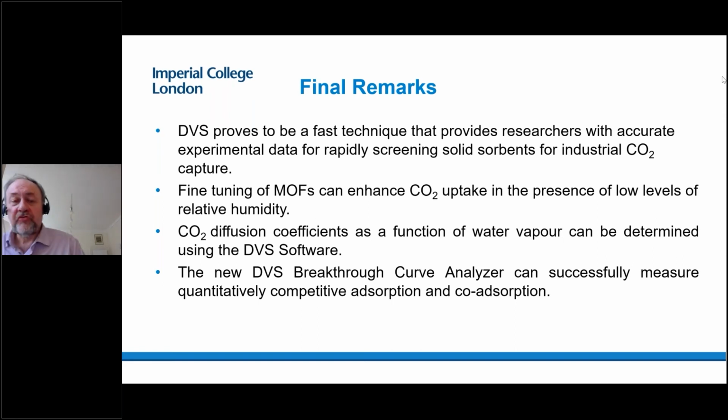Sure. The short answer is we haven't done that. In the case of the breakthrough analyzer approach, you just have to have a detector present for the species you want to study. So if you wanted to add an oxygen sensor to the system, which could be done, you could do that experiment. And that's where the breakthrough method becomes more interesting, because even doing two components is slightly tricky gravimetrically, even though you get very accurate data and you can use a very wide range of components.